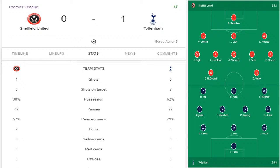Just a moment or two ago, a header from Chris Basham was comfortably cleared away from danger. Hugo Lloris launches the ball up and over halfway. Joe Roden scoops it away and out of play. Will be a throw-in for Sheffield United. Spurs have not won at Sheffield United in 7 attempts, not since 1975. They've had the perfect start here at Bramall Lane though this afternoon.